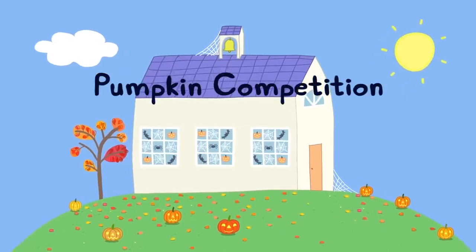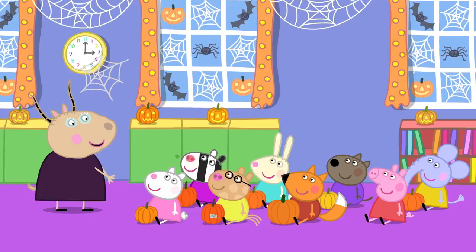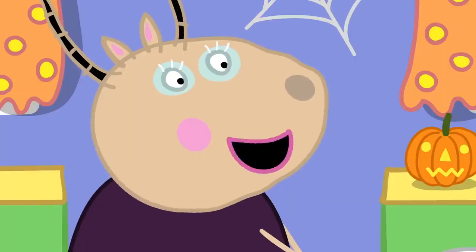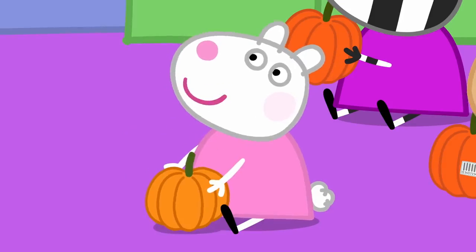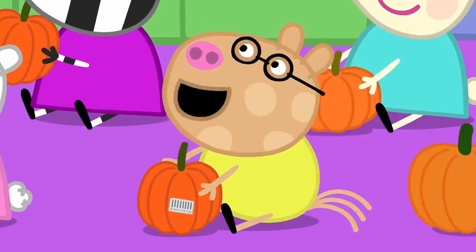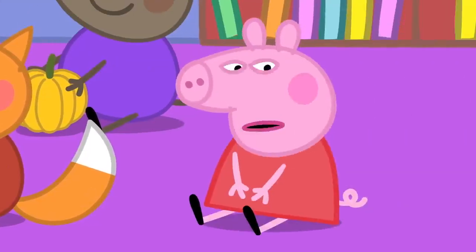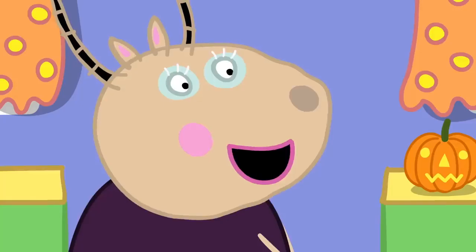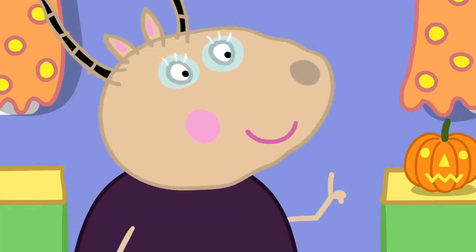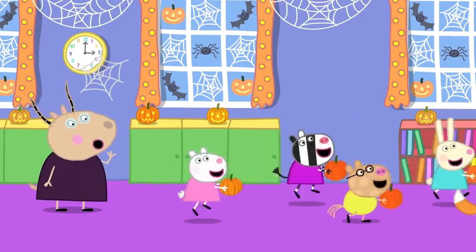Pumpkin competition. Peppa and her friends are at playgroup. Ahoy! It is almost Halloween, children, and we are going to have a pumpkin competition. Ooh! Have you all brought in your pumpkins? Yes! I grew my pumpkin from a seed. My mummy bought my pumpkin from the supermarket. I've got a pumpkin that's made out of plastic. I haven't got my pumpkin here because Grandpa is still growing it. Fine. Just remember to decorate your pumpkins and bring them back here for the competition tonight. There will be prizes for everyone.